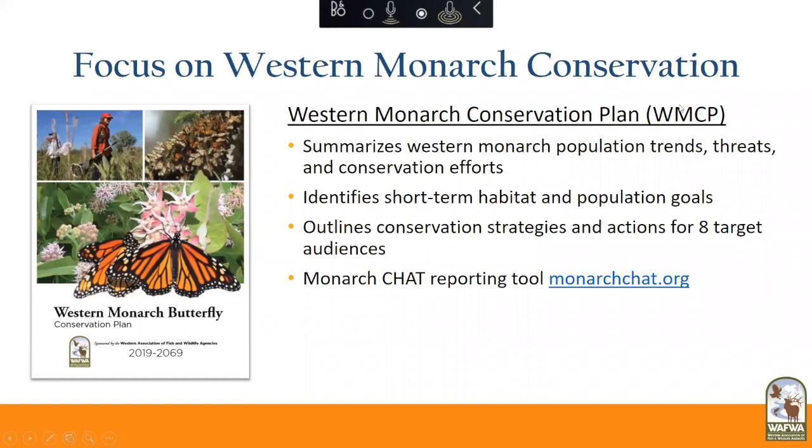WAFWA's Western Monarch and Native Insect Pollinator Working Group formed in 2017 with an initial goal of creating a conservation plan for Western monarchs. This plan provides a clear background on monarch population trends, threats in the West, and conservation efforts currently being conducted with promising results. It also identifies short-term goals for habitat restoration and short-term population targets that would indicate improved trends.